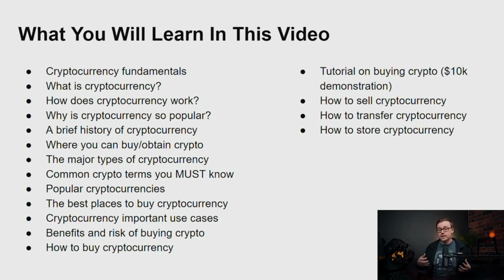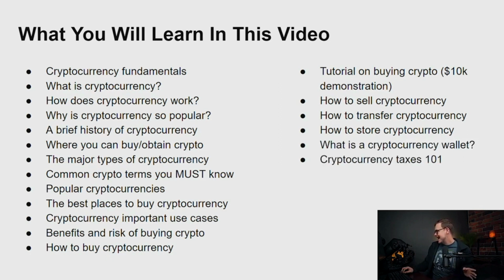And I'm also going to buy and sell the cryptocurrency on several different exchanges that I think are really good for beginners. Then we're going to go over how to store cryptocurrency, what a cryptocurrency wallet is. We're going to go over taxes, and then there's going to be a free gift and surprise towards the end, and there's also going to be another one somewhere throughout the video.